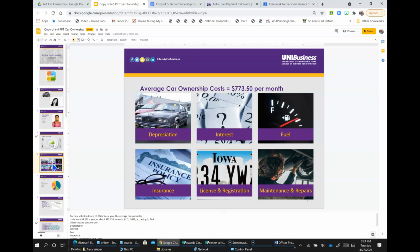Other costs to consider are depreciation, interest, fuel, insurance, license, registration, and taxes, maintenance, repairs, and tires. Also the cost of capital, how you could be using your money in other ways. Calculating the total cost of owning your car, or one you might buy soon, is the best way to make sure your auto budget is in line.